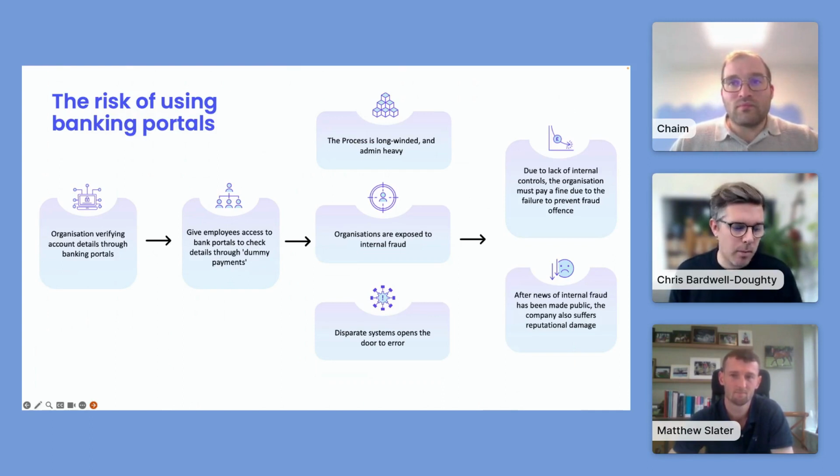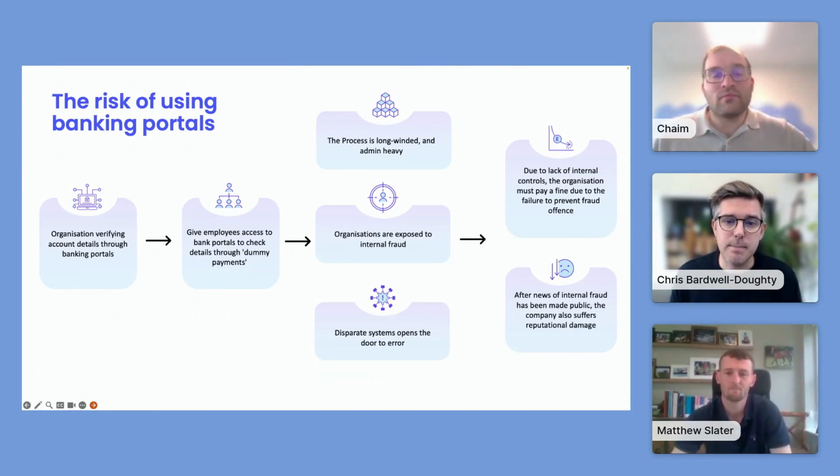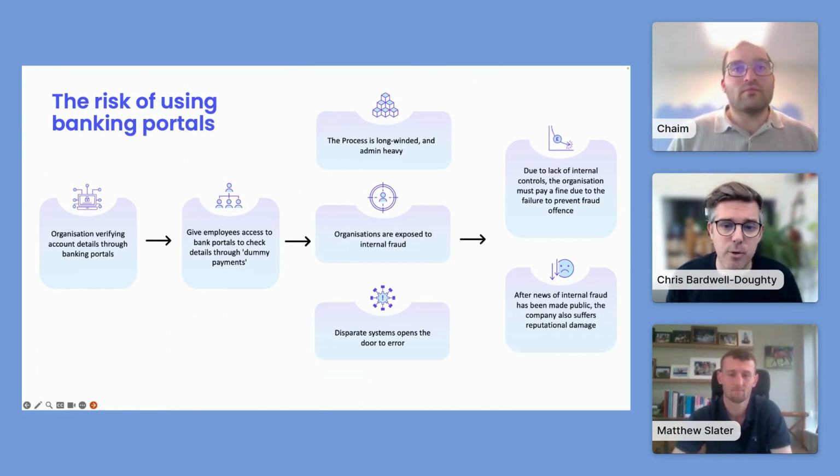And if you think of the more banking portals you're using, the more exponential all of these risks and administrative processes are. Organizations are exposed to internal fraud because of the number of logins that are being created and the amount of access that's given to those users. And then there are disparate systems that opens the door more specifically to errors. So due to a lack of internal controls, the organization may need to pay a fine due to a failure to prevent a fraud or an offense. And after news of internal fraud has been made public, then there's the obvious reputational damage that may come as a result of that.